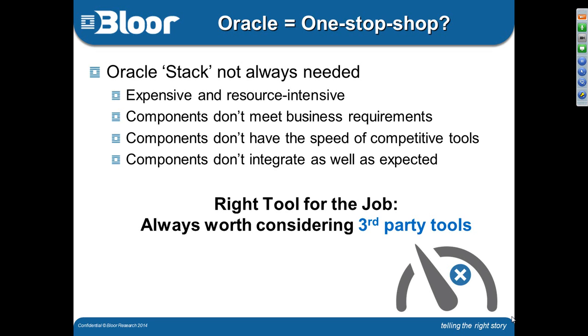They all use the same metadata. They share a common underlying platform. I have to say that with the Oracle stack, you do not tend to get the feeling that that's how they've been developed or created. So yes, it's a one-stop shop, but I'm not sure that I would talk about it as an integrated platform.